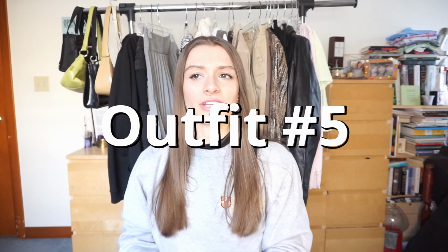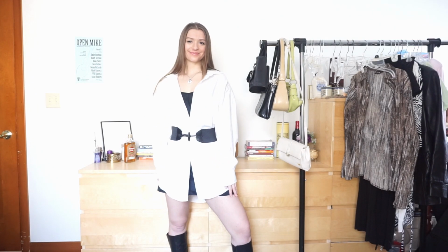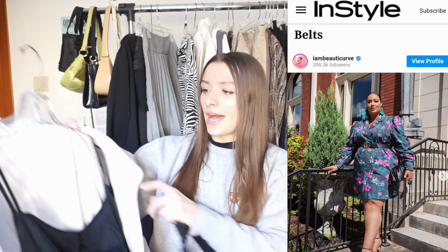All right, now there's definitely nothing novel to this next outfit, but black and white, your classic black and white outfit, I feel like it never went out of style, but it's definitely in style right now to do black and white. And it's also in style to do big statement belts to pull everything together. So I made this outfit really simple and easy to recreate.